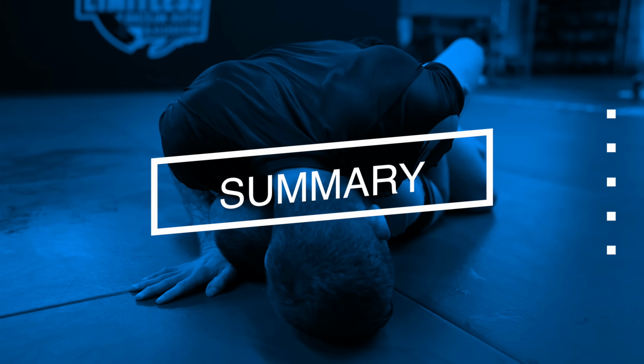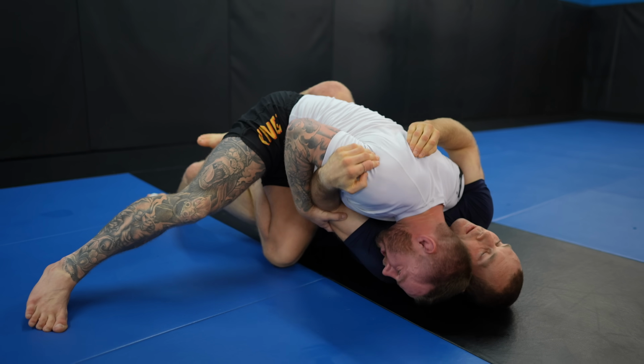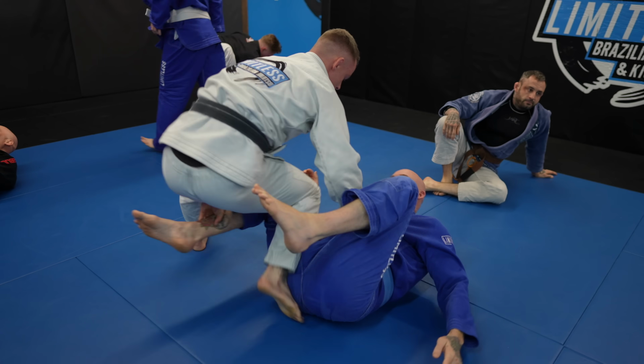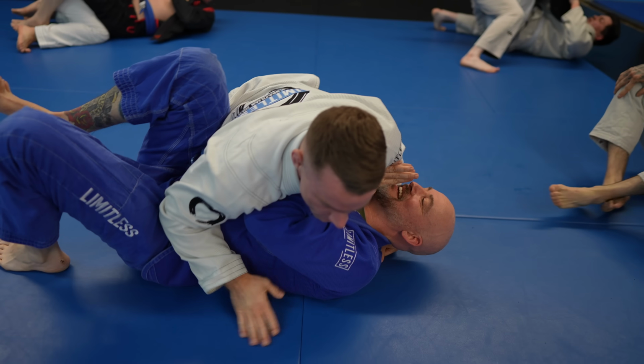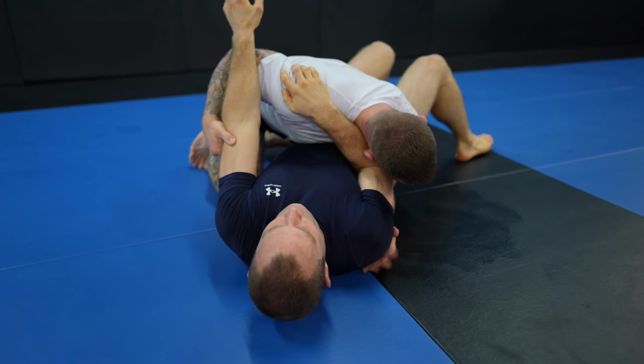So to summarize, don't let people take inside position on you or they can take you down, pass your guard, and submit you. If you do end up in a bad position like your guard is passed, focus on adjusting your grips so you're not giving up inside position or you'll get submitted. The number one priority when something bad happens should be to get your grips in a good defensive position so you can defend and escape.